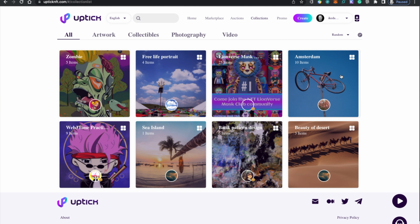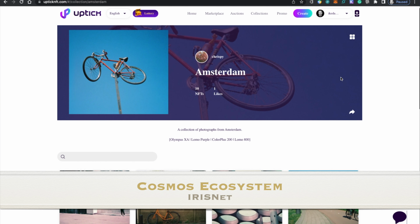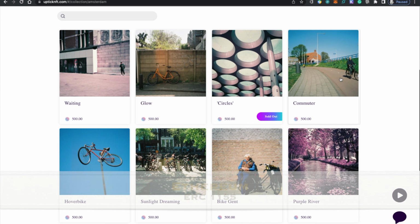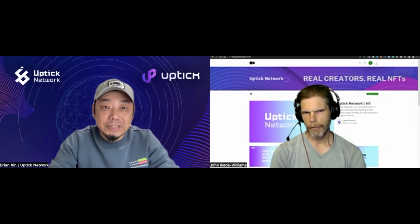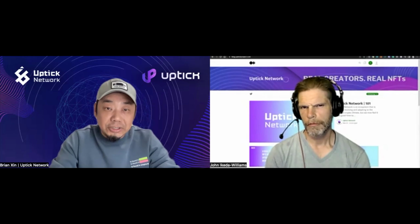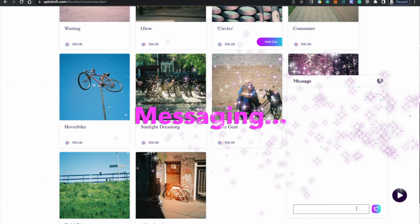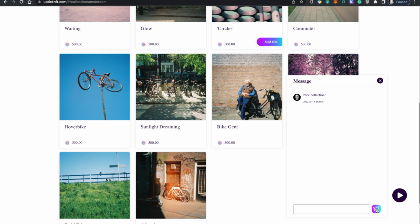But on the technology side, in the Cosmos ecosystem, IRISNet doesn't have a default collection type of NFT supported. Really? So it's like in Ethereum, it's an ERC 1155, which is considered a collection of NFTs. And it's on most Ethereum-based marketplaces, like OpenSea. By default, you are issuing 1155. So in the Cosmos ecosystem, there's no such standard by default. So it's an open format for us to do.